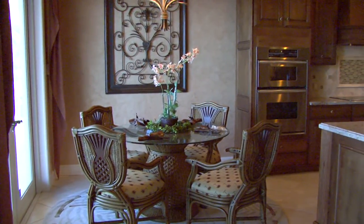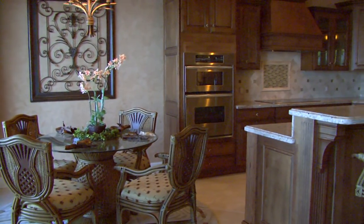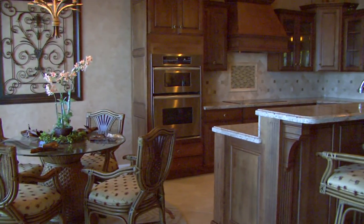Gorgeous custom interior includes travertine floors, bamboo ceilings, granite countertops, and stainless steel appliances.